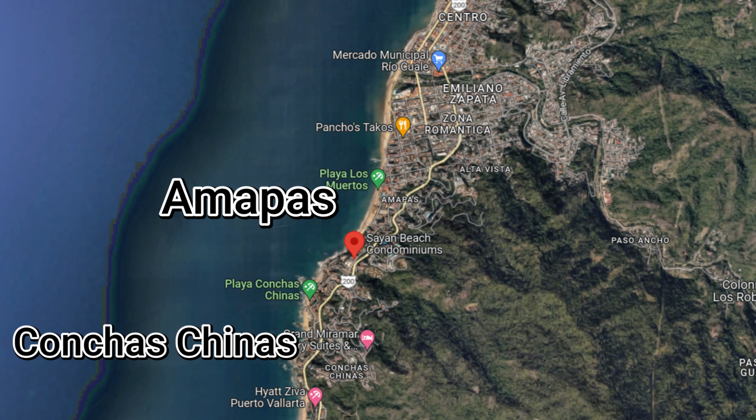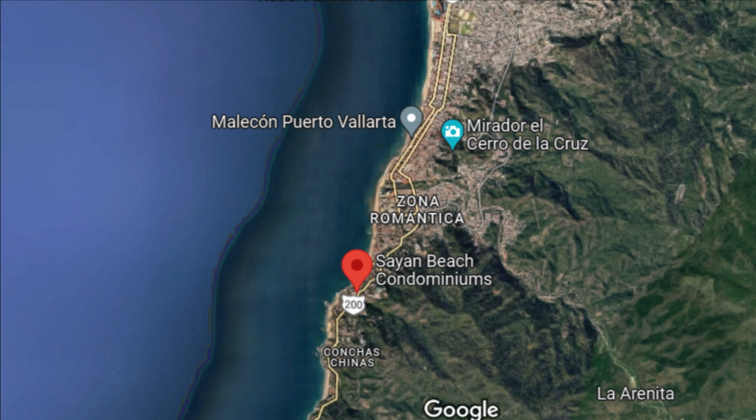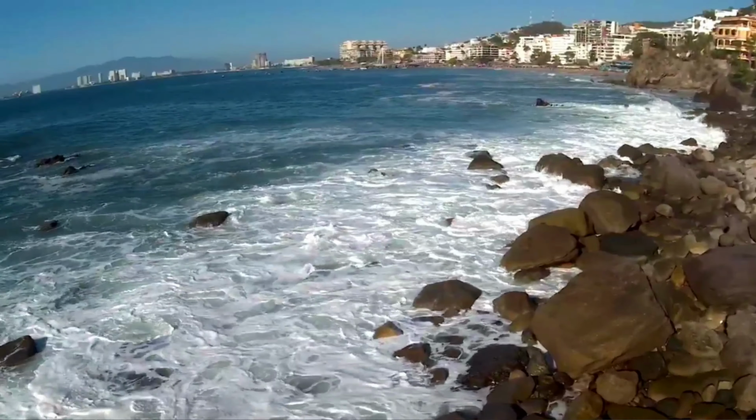Where exactly is this property located again? Yeah, the complex is in Conchas Chinas or Amapas area, which is like 10 minutes going south from Puerto Vallarta. So we are very close to the old town or the romantic zone, which is very popular. So we are practically in the city. The beach is perfect. The beaches are cleaner and nicer.